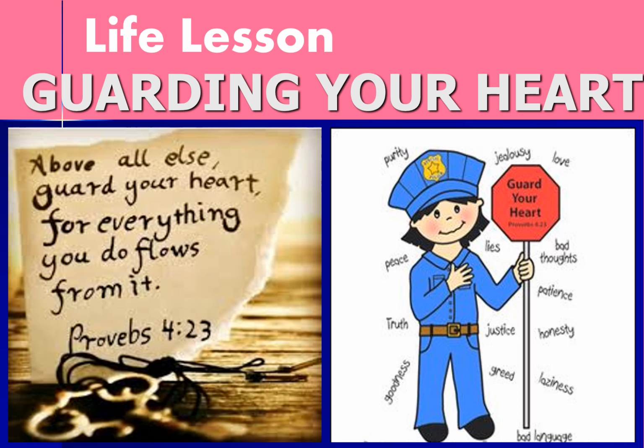The heart is very important and is therefore carefully protected. King Solomon says it is the wellspring of life. In other words, it is the source of everything else in your life. So let's learn how to guard our heart. From what? From jealousy, from bad thoughts, from lies, from laziness, from bad language.